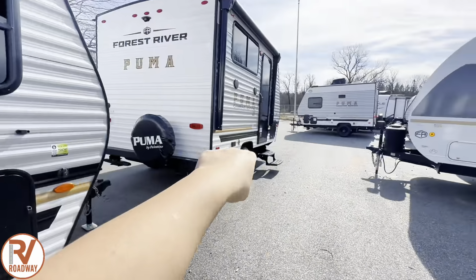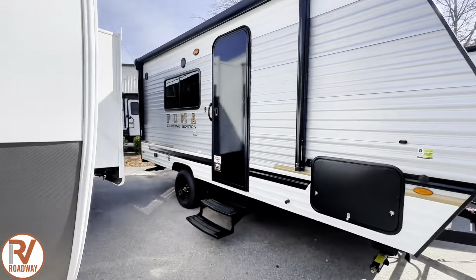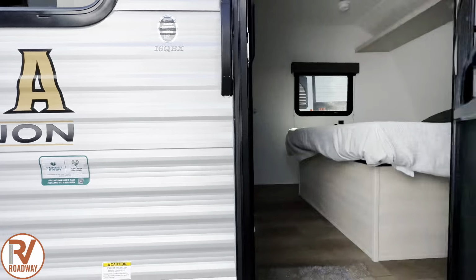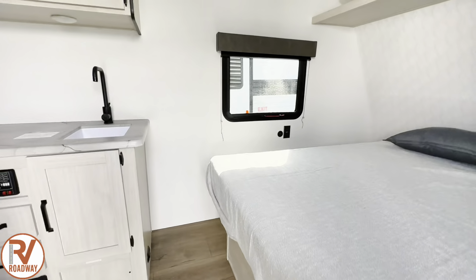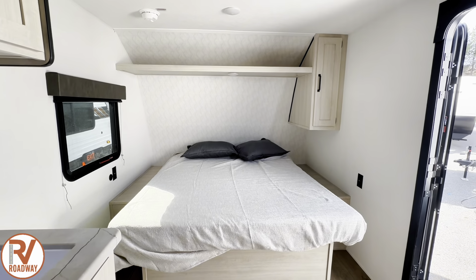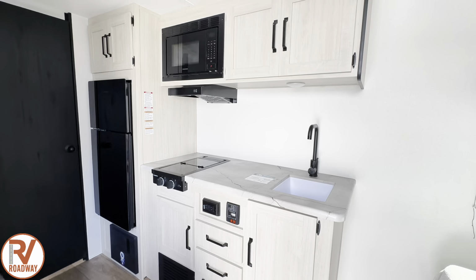121, 122, you've seen the 123s. Coming over here, you're looking at the 16 QBX. This one's actually not smaller, it's longer. This is going to be, once again, the 16 QBX. Walking in, you're going to have a walk-around queen bed. Yeah, this is most definitely a little bit bigger. Still can tow it with an SUV. Can still be a half-ton towable.